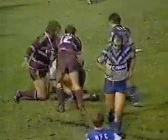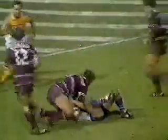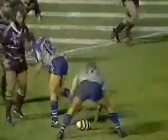Here we see Anderson make that break. Paul Langmack's the man that backs up on the inside, and that's the mark of a good lock forward. A fellow that'll trail play and get that return pass, and here he goes over adjacent to the posts. And he's tackled by the hooker Ray Brown. Getting back to Phil Blake, I'd even go as far as to say if I was going to put him on, half-back is where I'd be putting him. Put him in close to the play.